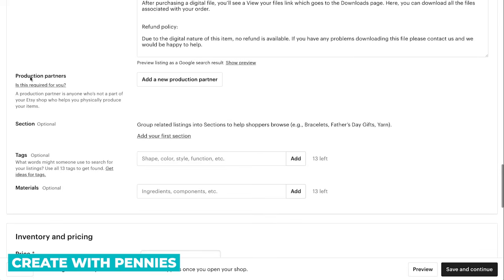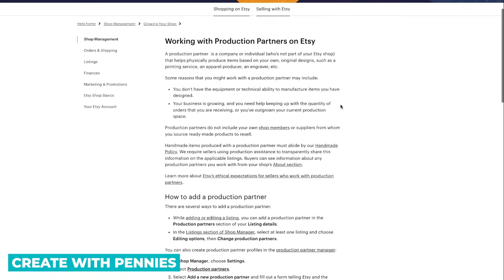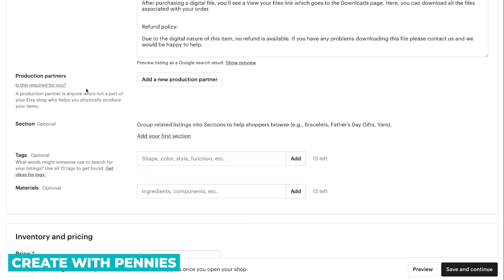And then the next section is production partners. Basically, this is anyone outside of Etsy that helps you produce items. So this is required for some types of sellers, and it's basically for anyone that's not making their products. I've had some questions on videos about this, but it does not include your own shop members, so anyone you employ, or suppliers where you source ready-made products to sell. But this is something that some shops may want to or need to do.